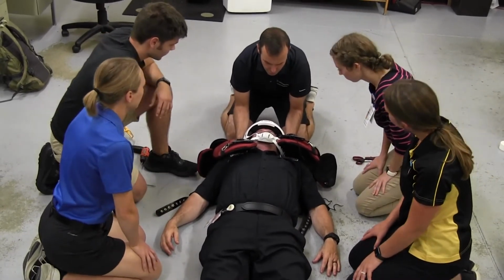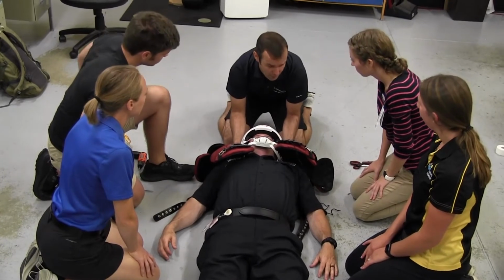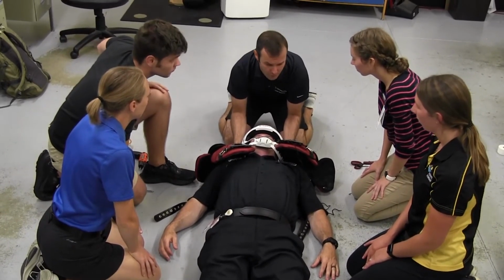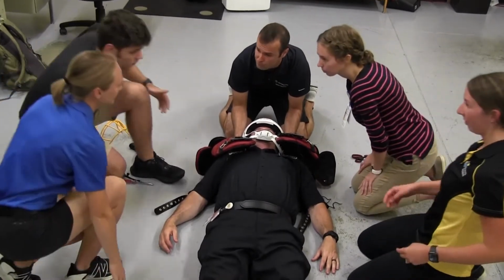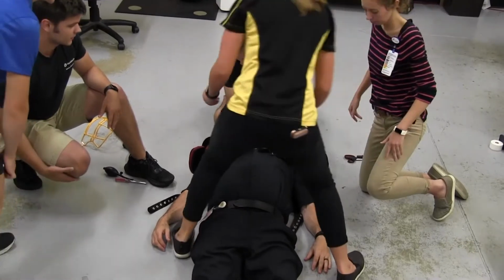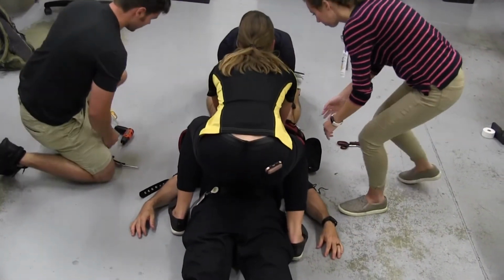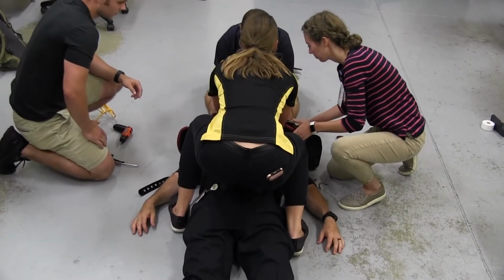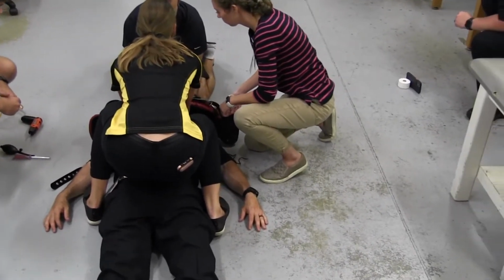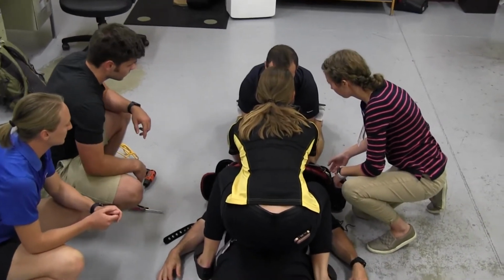The jersey's removed, everything that we need to remove has been removed. So now we're going to have somebody else assume C-spine stabilization. Now I'm going to go on your commands, and we're going to count to 3, and then on 3 we'll remove the helmet first.